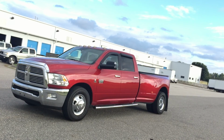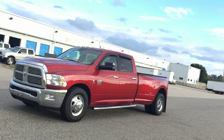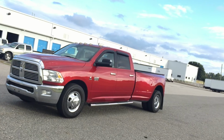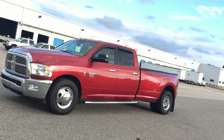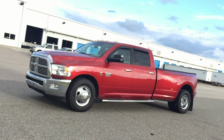This truck has 403,000 miles. It has been owned by the same person since day one of ownership, who obviously pounded the highways with this truck. Here at Davis AutoSports, we specialize in very unique, hard to come across vehicles, and most of our vehicles are extremely low mileage.